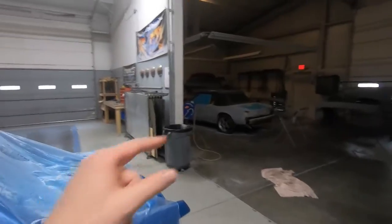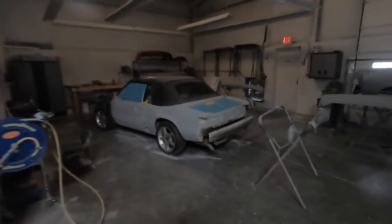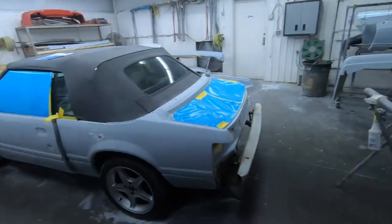We're about to walk back in and we're gonna see what the different paint colors are. That's my car right there. I don't know where the lights are. Oh, you found it. Okay, cool.